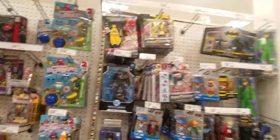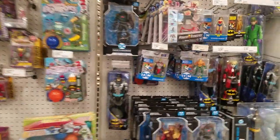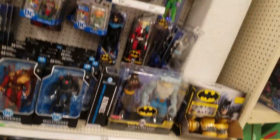Okay guys, I'm at my local Target, trying to see if they have anything new to film. I got this set. This set's awesome. Highly posable Megazord. And it's a good size.